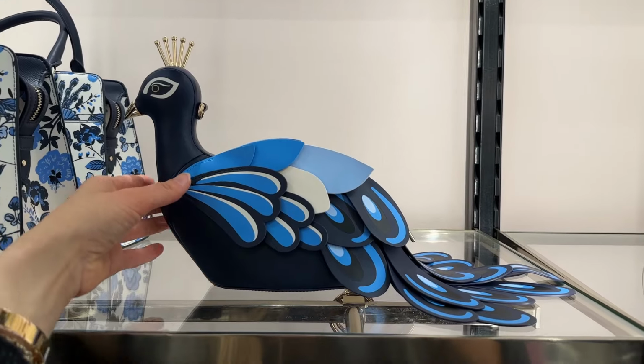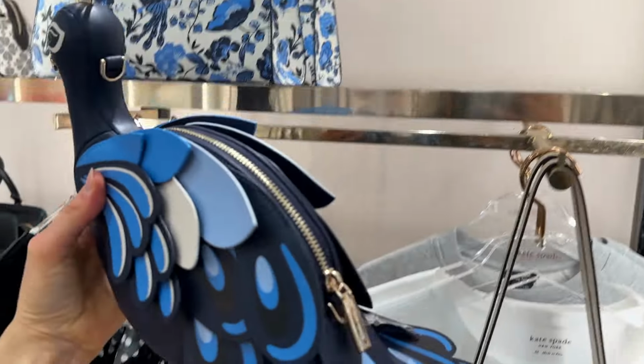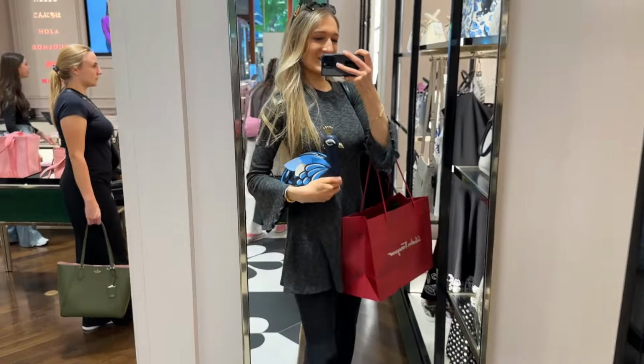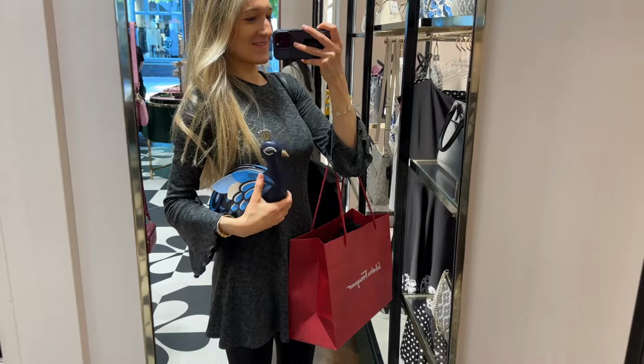So in case you don't watch Dale from Dale's Addiction, she has the J.W. Anderson pigeon clutch, like the one from Sex and the City or the Sex and the City reboot. I found Gary a girlfriend, meet Kate.